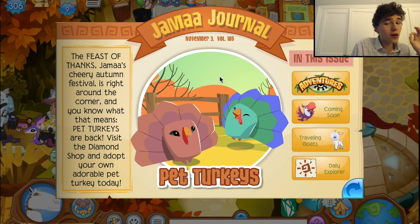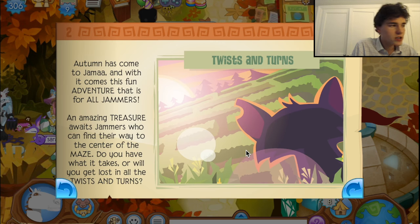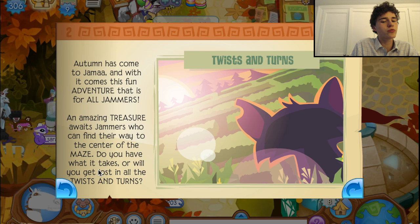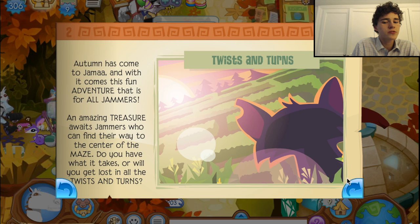Let's start off with the fact that there are pet turkeys now, again, for like the sixth time. Animal Jam's been releasing these for a long time. The new fall adventure that takes absolutely forever and I've never spent more than a minute in is back. If you really actually want to get lost in all the twists and turns. Is there an end? I think it's just twists and turns. I don't think there's actually an end to this thing.